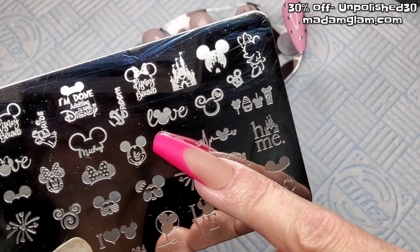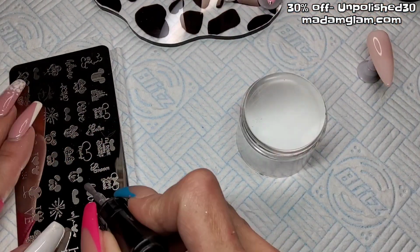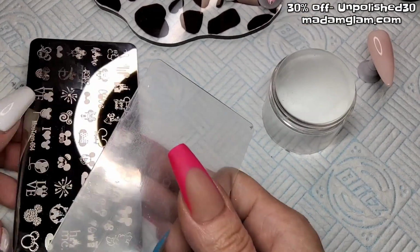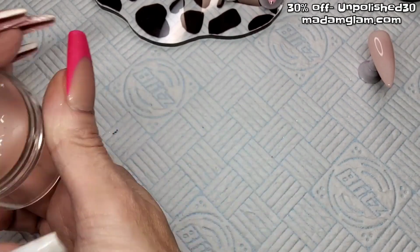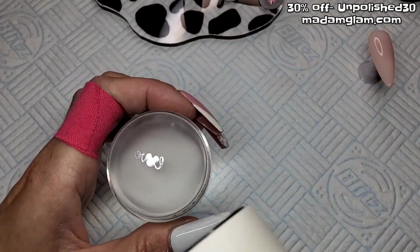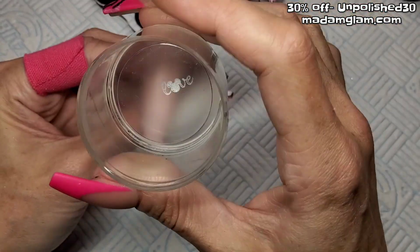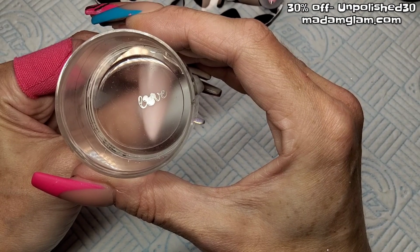So now I'm going to stamp this word love. I'm doing the one without a ball, so it's kind of Mickey's head, isn't it? I'm using silver this time because, again, I'm going to go over this with the silver chrome. I wanted all the silver parts to look the same, and this didn't quite look the same. So yeah, I ended up going over this with the silver chrome paint as well.